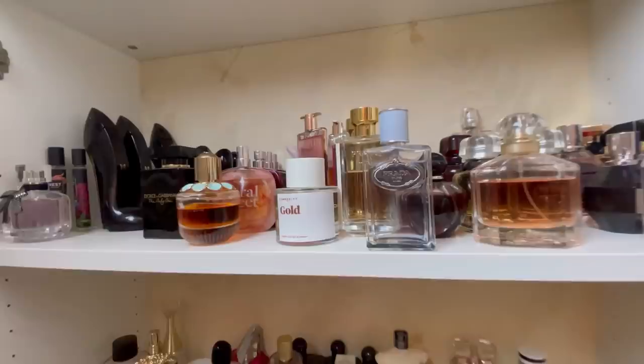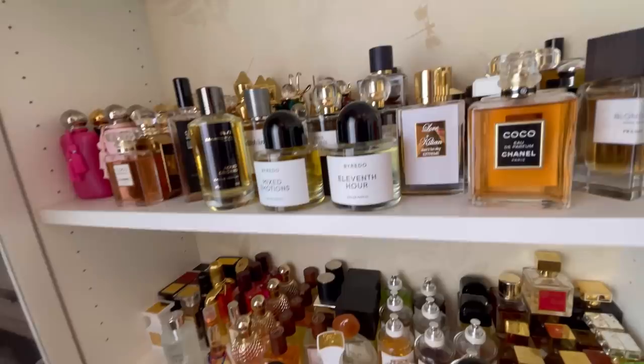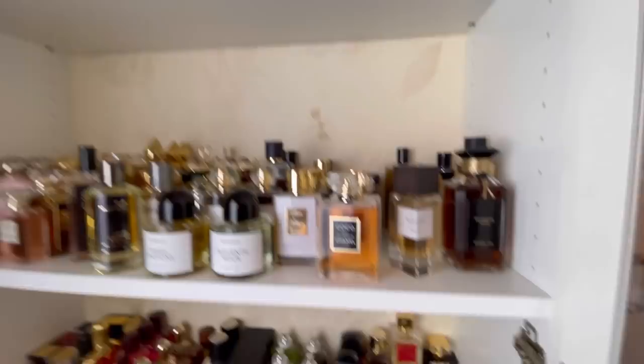I know so many of you guys wanted to see the entire collection, and this is it. Excessive? Absolutely. A regular person doesn't need all of these fragrances, but I know regular people that have this type of collection or even bigger. So it's a passion. I mean, it's a collection. Some people collect handbags. I collect fragrances and sometimes handbags, but here's my collection.